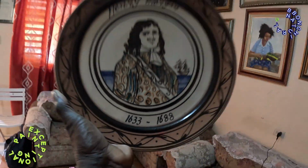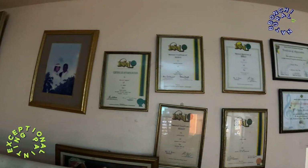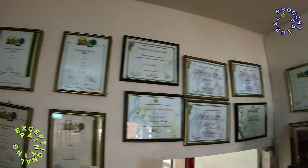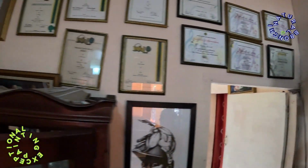You can see we get a lot of awards. Look at the awards, from the JCDC, the Jamaican Cultural Development Commission. A lot of awards, and still more behind it.